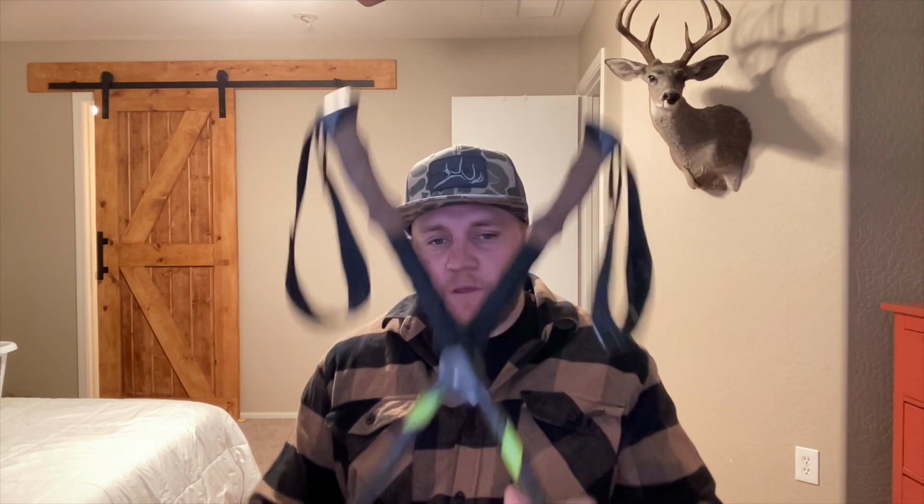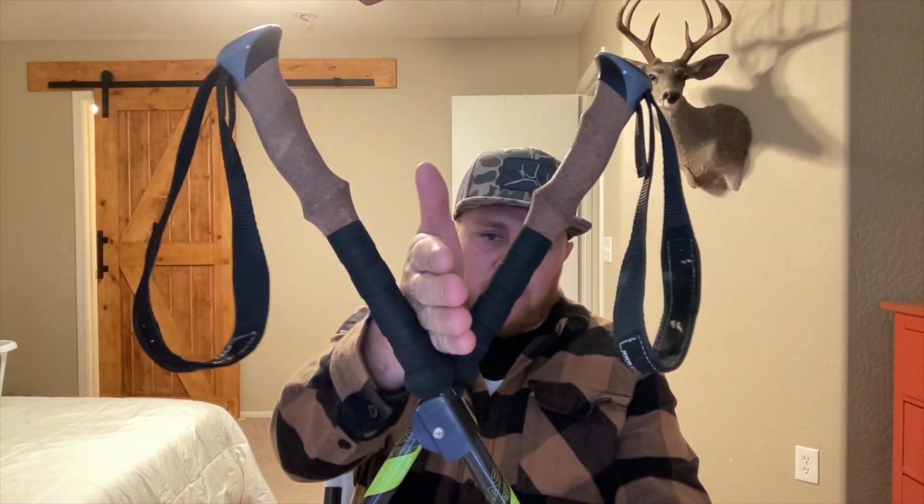I can go at least 3 times as far as I used to, if not farther, with less fatigue than I did before. I love the trekking poles. As you can see here, I do have that quick stick set up on there, so that also works as a pair of shooting sticks for me. So you just set them up right there, and then the rifle can rest.